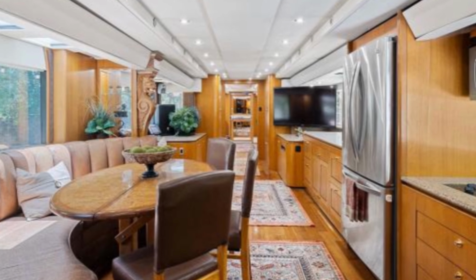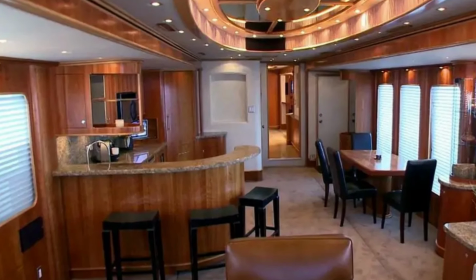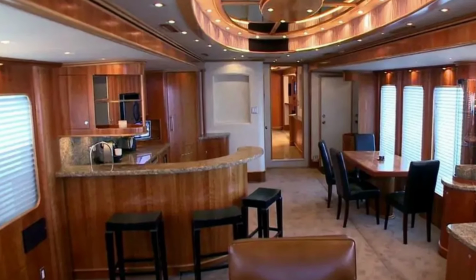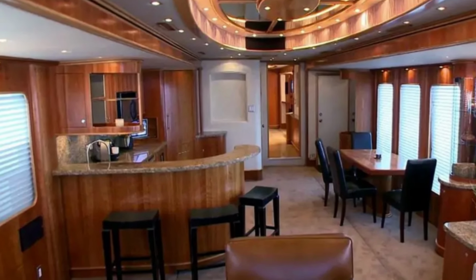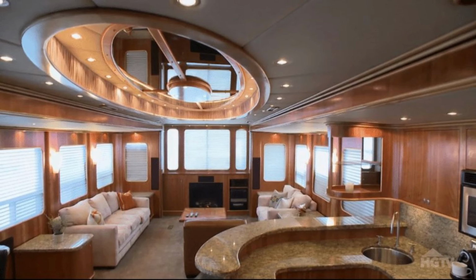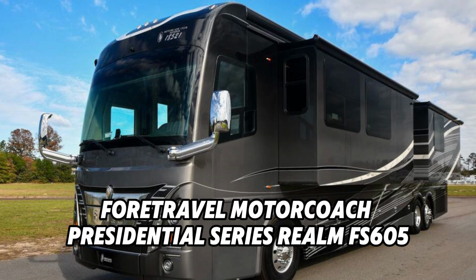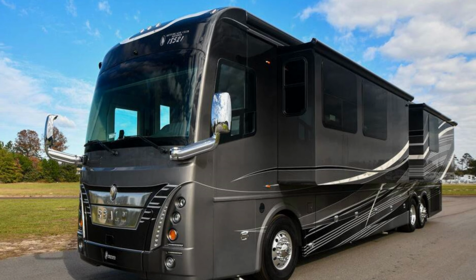In total, it features 7 TVs, 2 fireplaces, and 1.5 baths, which is more than many city apartments. At $1.5 million to buy and $6,000 a week to rent, this motorhome is clearly fit for someone who thinks they're the king of the world. Number 4. 4Travel Motor Coach Presidential Series, Realm FS 605.